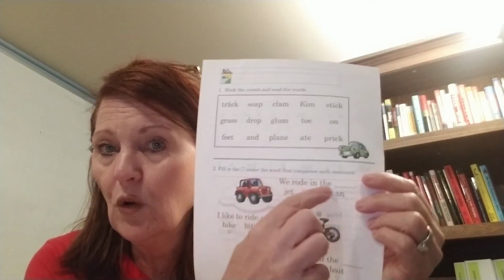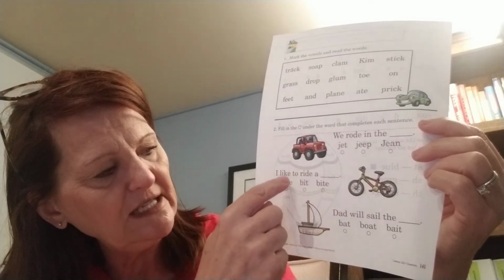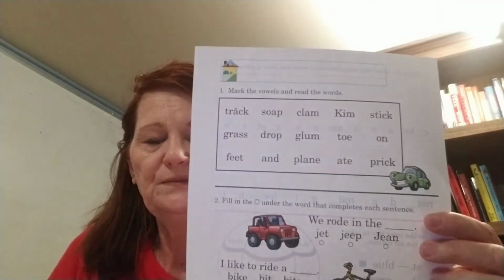All right, more practicing reading. Again, always a-okay to mark vowels even on something like this. Even though it doesn't say, we can always mark our vowels. Again, reading tricky words, magic-e, and at the bottom I see short vowels, tricky, again, on all this. All right, so you'll need to work on that.